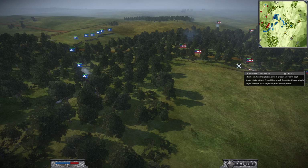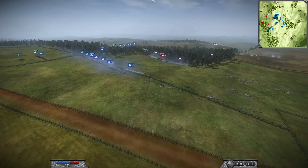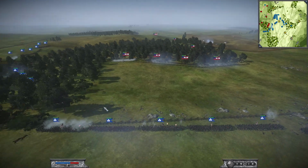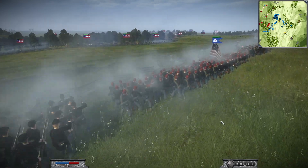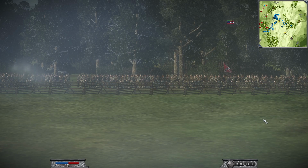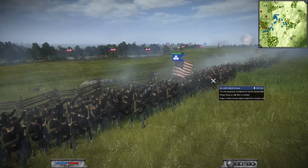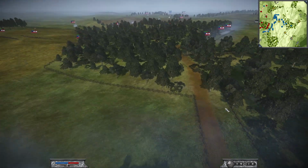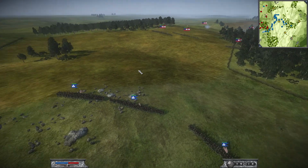And it looks like Pender's gonna be waiting in the woods here. Nothing's going on over here yet. Still 17 minutes left. Might be hard for second corps to attack those woods. He doesn't have the biggest units.